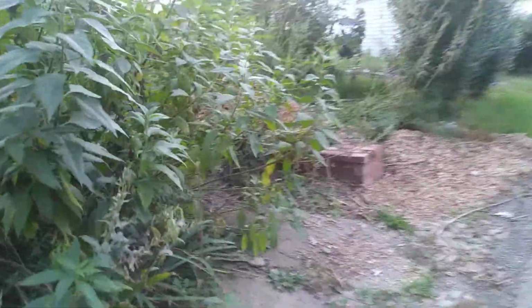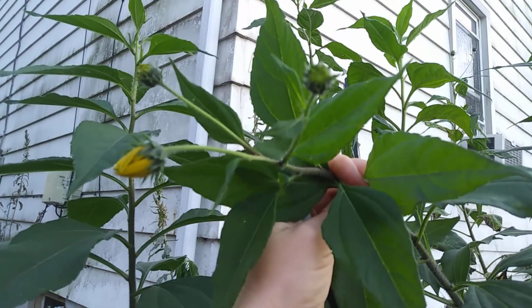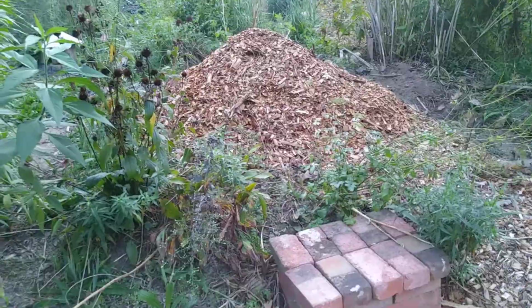The sunchoke is starting to bud up here. A little bit yellow. There we go. My wood chip pile over here is still very Fraggle Rock Trash Monster-esque.